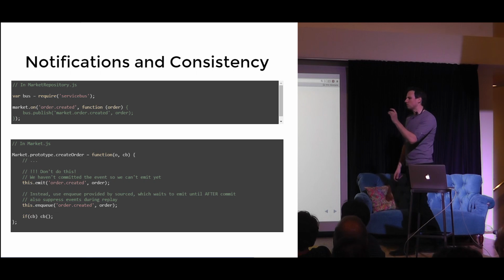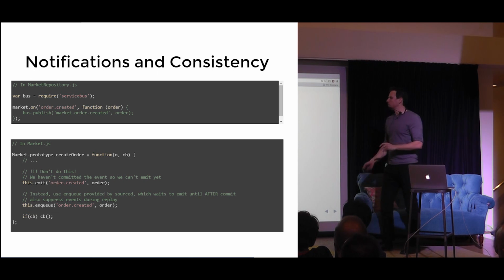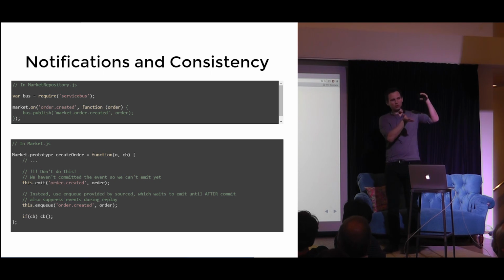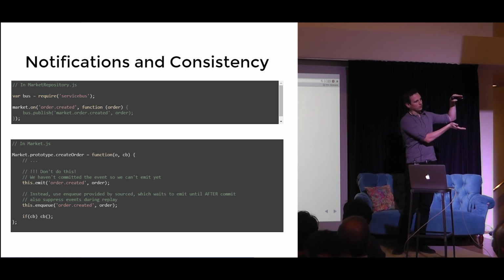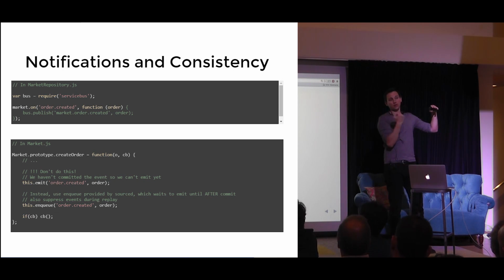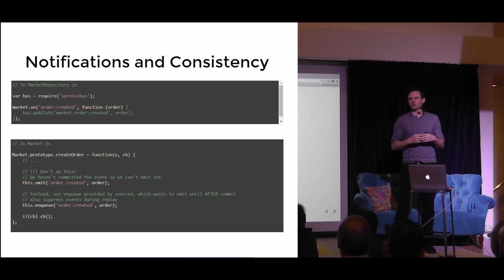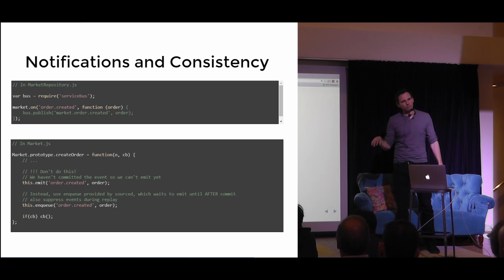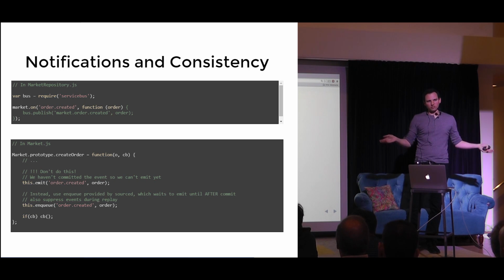And the notifications are where it gets a little tricky, because inside the market, because I'm applying this event, I'm within a transaction, if you think about it. I get the market from my repository, I'm applying these events to it, I'm applying business logic, and I don't want to emit events until I have that thing committed and stored in the database, because I don't want to tell the rest of the world that, hey, a new order was accepted, when, oh shoot, 5 lines later I throw an exception and I can't actually accept this new order.